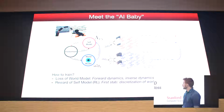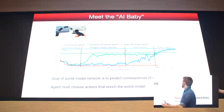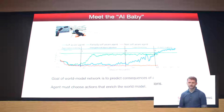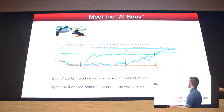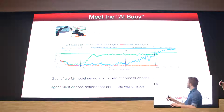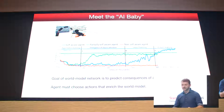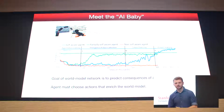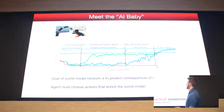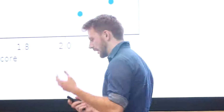And so what you begin to see is emergence of attention to objects, right? So this baby moving around in the AI world begins to say, okay, well, I need to start to move around. It begins to pay attention to objects, and eventually it starts to pay attention to animate objects over non-animate objects. And so, that's quite interesting. You say, well, why is this interesting?